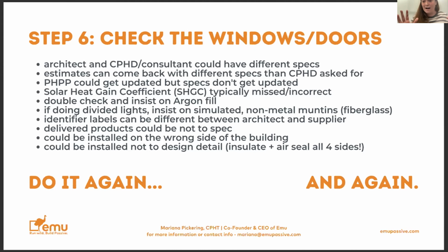So like I said, if you've got a building where the consultant has spec'd different things for different solar heat gain coefficients or whatever it is for different sides of the building, which happens frequently, and then your crew goes and puts one that's the right dimension into the wrong hole. Happens all the time.